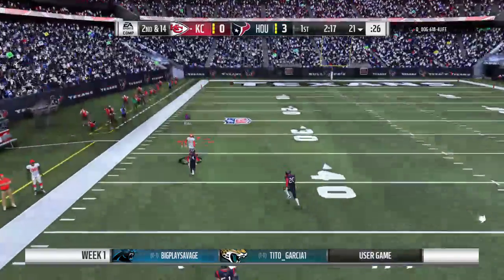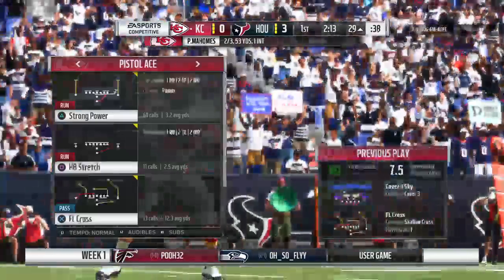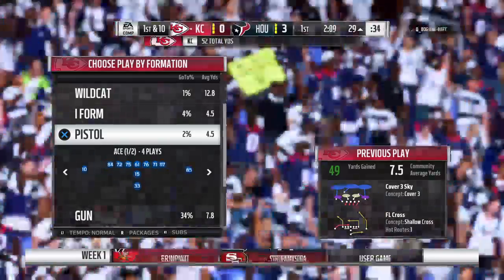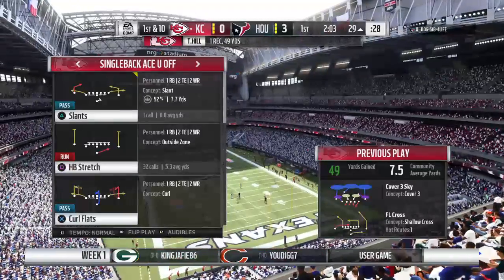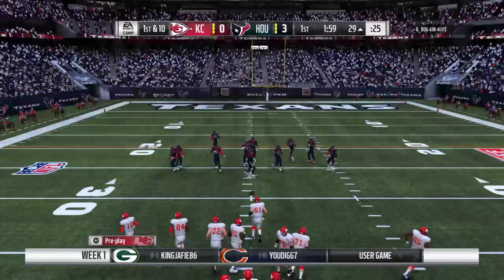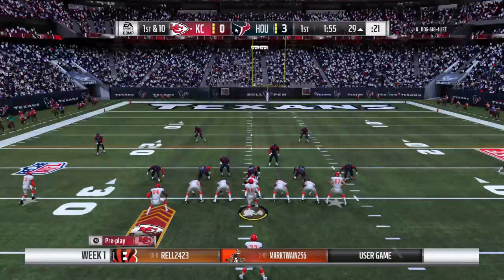And going deep for Hill. And that's caught inside the 35. And all the way down to the 29. Mahomes finding Hill for a big play. 49 yards. So now then, the big play has him all the way inside the 30 now, 1st and 10.